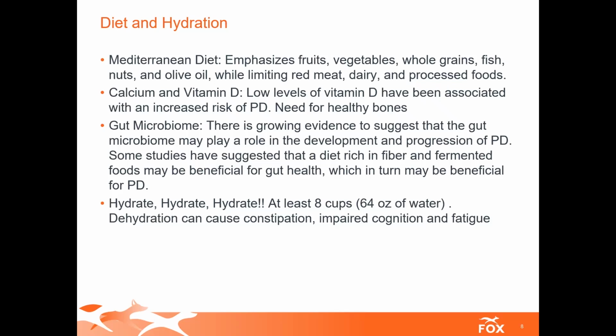And the gut microbiome. There's growing evidence that suggests the gut may play a role in the development and progression of PD. Some studies have suggested that a diet rich in fiber and fermented foods may be beneficial for good gut health, which may in turn be beneficial for PD. I could always forward these studies if anybody's interested in reading them. Like I said, I'll give you my information and you can request them. I love reading about the research and what's out there, the latest and the greatest to help people, just empower people with knowledge myself.